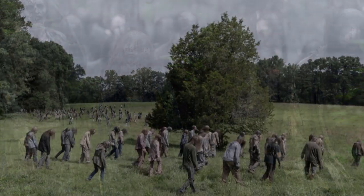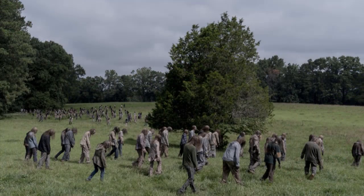Next, we have this image where the Whisperers are in this field. They're probably making their way back to where the main communities are, because in one of the sneak peeks, Beta suggested that we should go back in case they start not being scared anymore. And we saw in episode 1 the characters are still pretty scared of the Whisperers, and they're not even close to them.